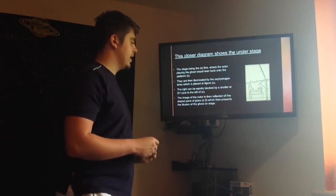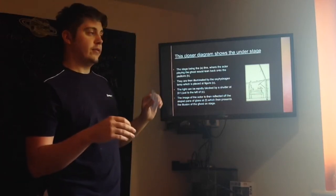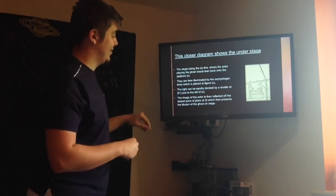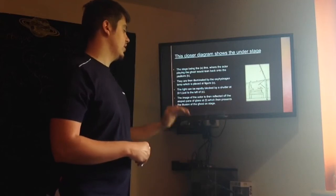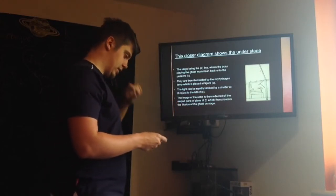B is a shutter, a high-speed shutter, so it means that they could make the ghost appear and disappear quicker instead of having to open and close that big flap at the top all the time. The actor then would be reflected up onto F, which is a sloped pane of glass, which would go across the stage.